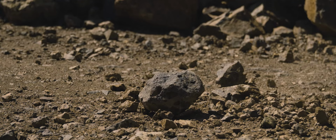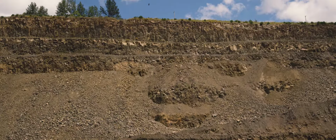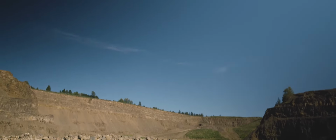But where does the rock we use to build our infrastructure come from? How is it extracted out of the ground and turned into the building blocks of America? Let's take a look at the life of a rock.